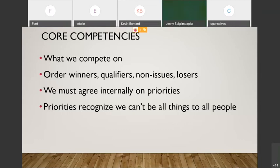For example, if you think it's lead time, you devote resources, you shrink your lead time from 6 weeks to 3 weeks, you don't gain any market share, then that must not be your order winner.